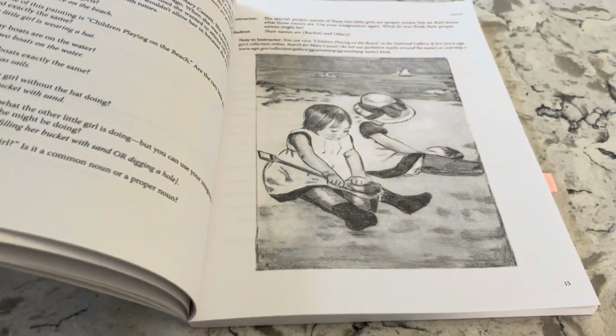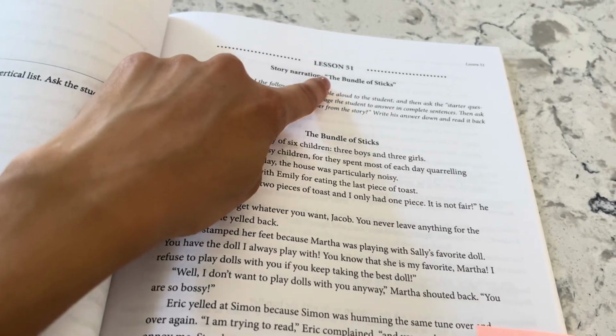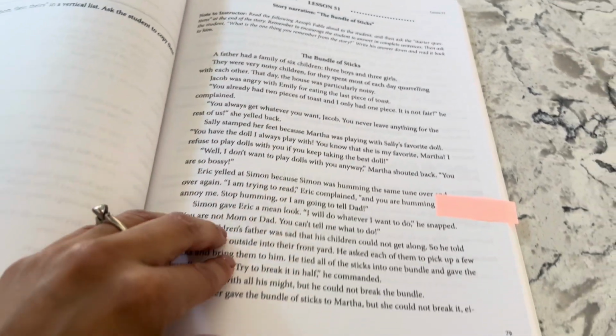That's the picture narration. Okay, so the other narration was a story narration. So here's an example of a story narration later on in the middle of the book. This is what you'd be reading to them.